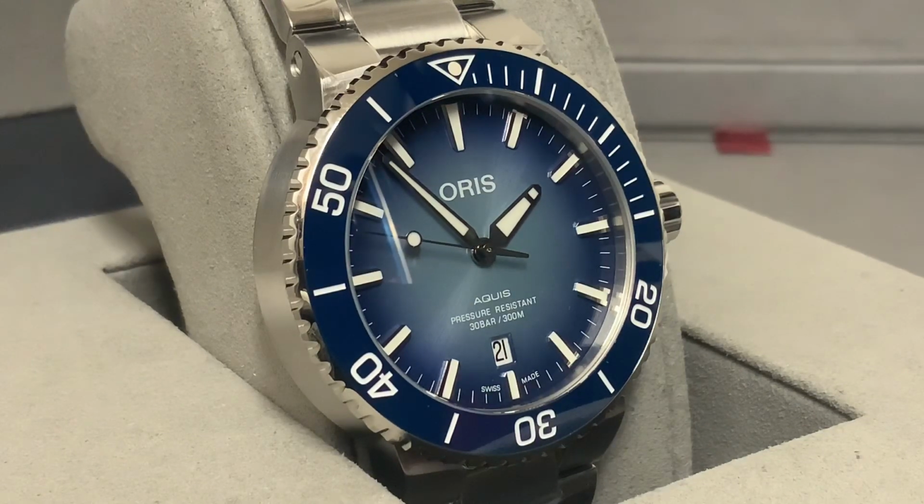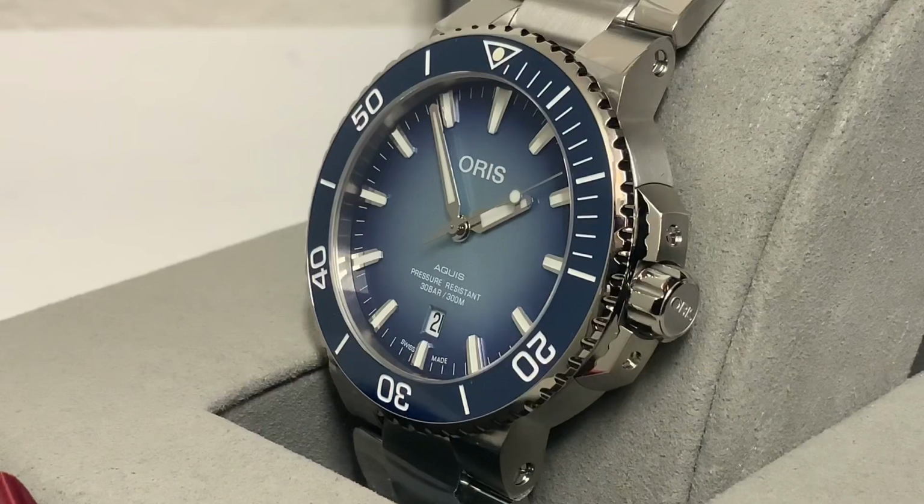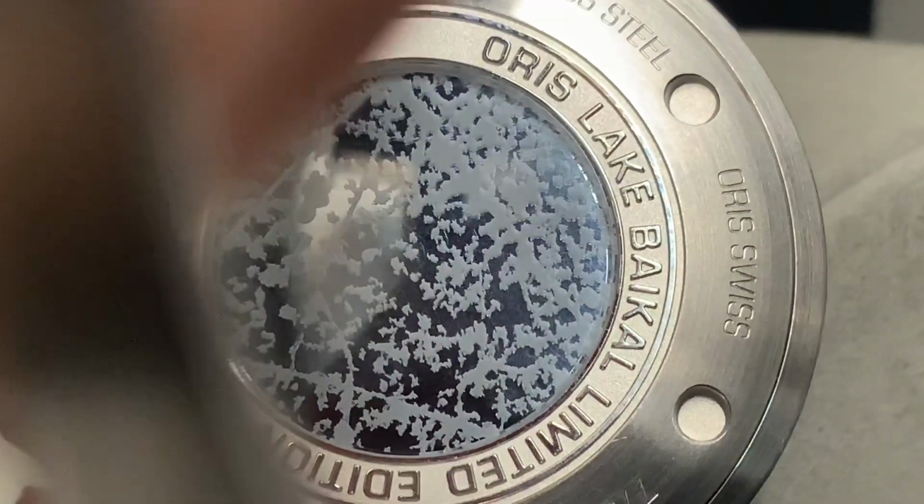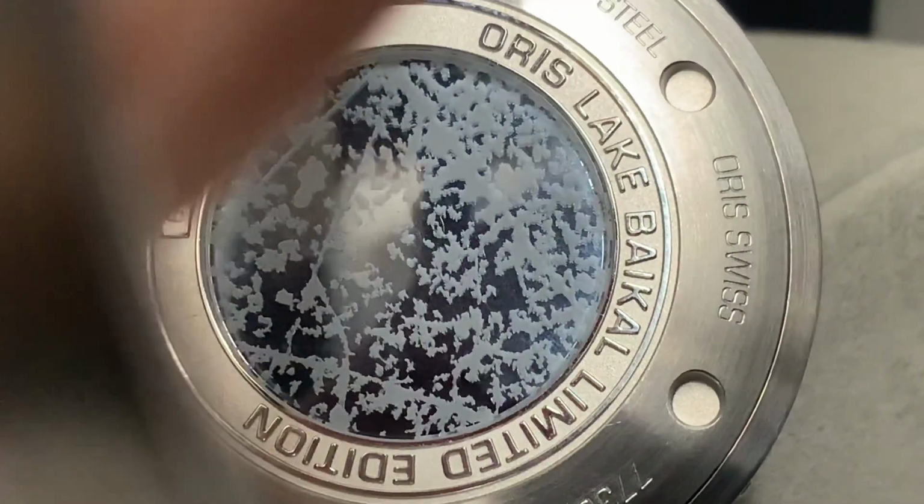So why $1,999? Why not 2,000? Well, it was the year that Russia adopted Lake Baikal, and it's a special law that protects the lake. And that was in the year 1999. So thus $1,999. Pretty cool. So Oris wants to bring change for the better, improve the environment. They often say, if there's nowhere to dive, why would you need a dive watch? So they do these things to help.